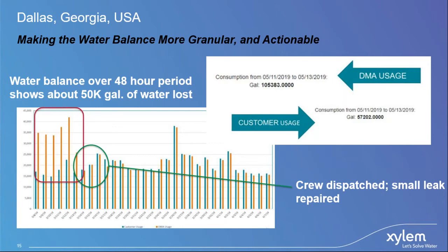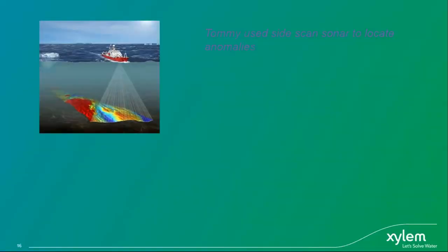And AMI for them was really a key tool to bring back that data and get a scalable, feasible solution to continue to build out their DMA strategy, whether that's subdividing DMAs that are there or adding new ones. And when you find those higher levels of losses, now it's time to get more targeted in your tools. And for that, I'm going to turn it back over to Zach to talk about how we use more targeted techniques to address higher levels of leakage that can be identified through DMAs or pressure monitoring.